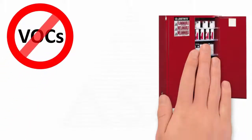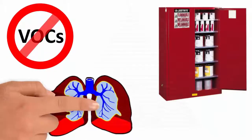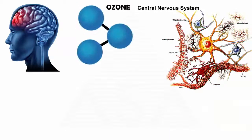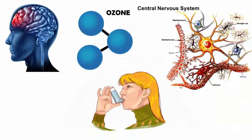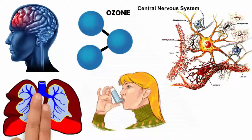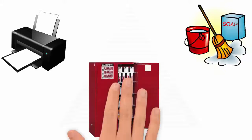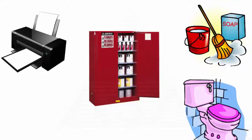Separation and ventilation of pollution. VOCs in chemical storage rooms can cause cancer, asthma, respiratory irritation, allergies, organ and central nervous system damage. Copy rooms can produce ozone, which can cause asthma and other respiratory diseases. Bathrooms can release spores and toxins, causing asthma and allergies. This applies to rooms that contain printers and copiers, cleaning rooms, chemical storage units, and all bathrooms.